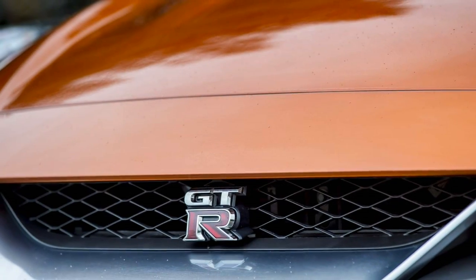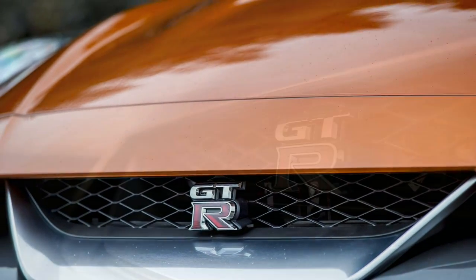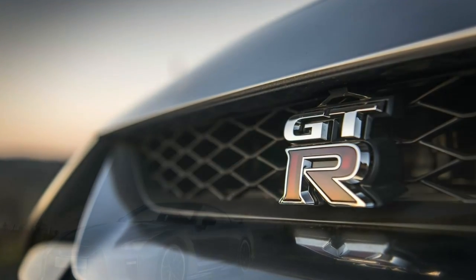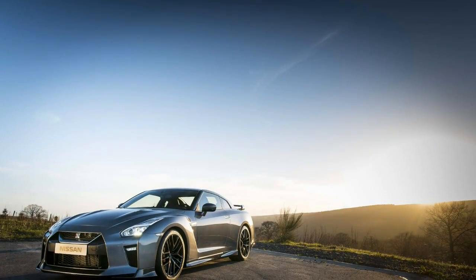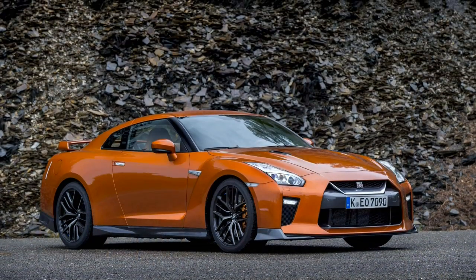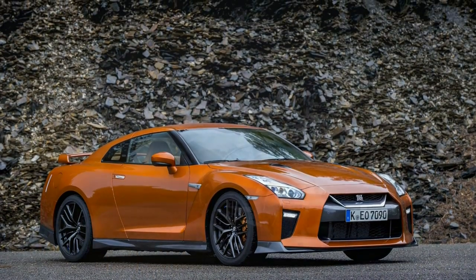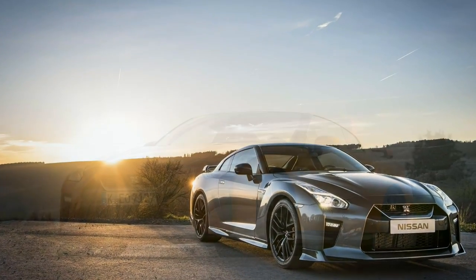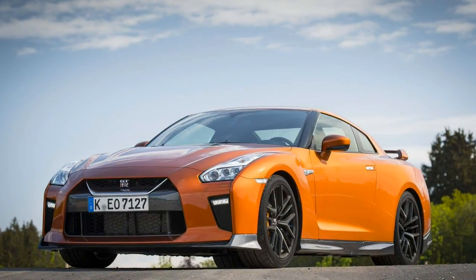It seems Nissan has updated this car every 10 to 15 minutes since its 2008 launch, but this is the most significant round of revisions since those first cars rolled out of the factory and changed our perception of performance cars forever. Too big a statement? Nope. The GT-R really did start a new era.